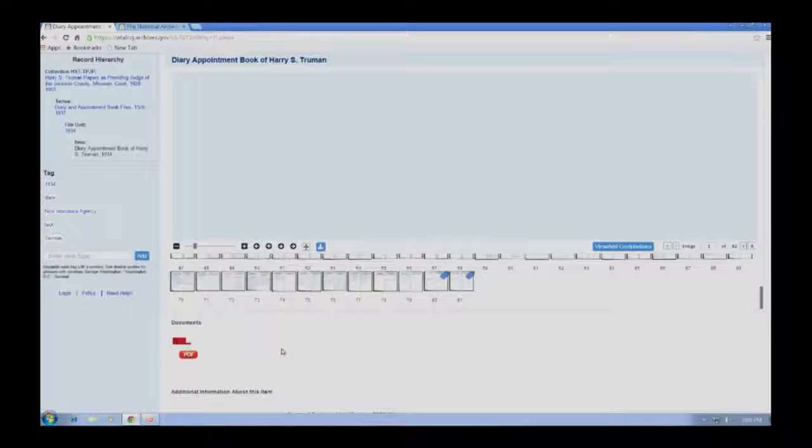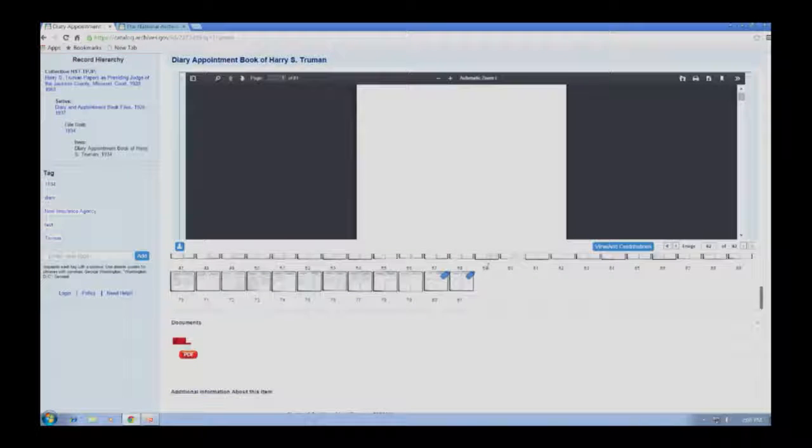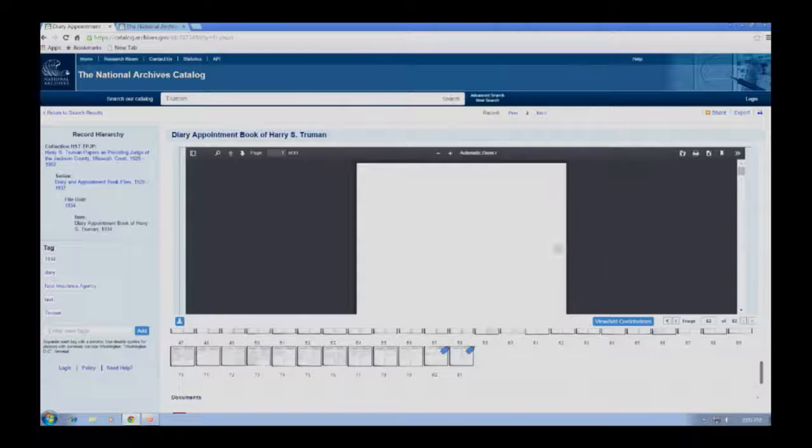And a lot of our records also have a PDF version, which is basically, instead of going page to page, you can see the whole document in one PDF, and you can now view those within the catalog. So it looks like the PDF is loading, so we'll go with that for now. Oh, I take that back.